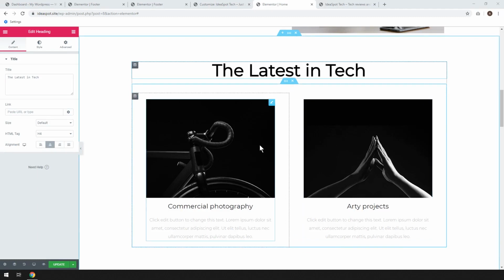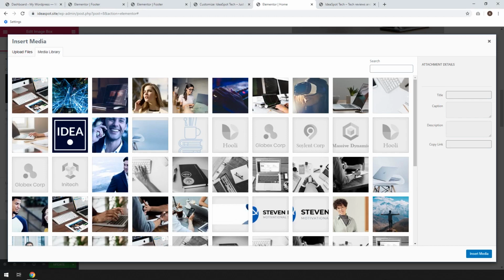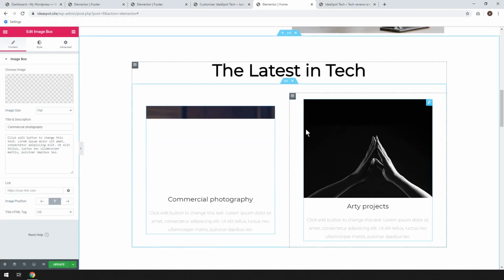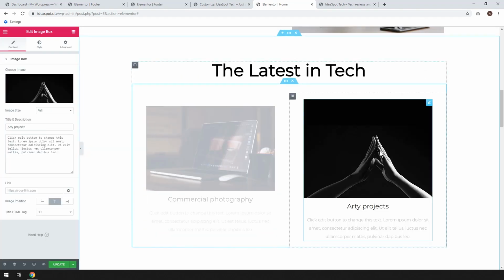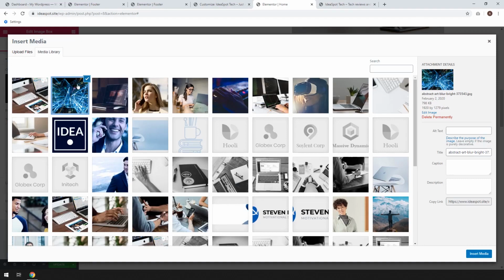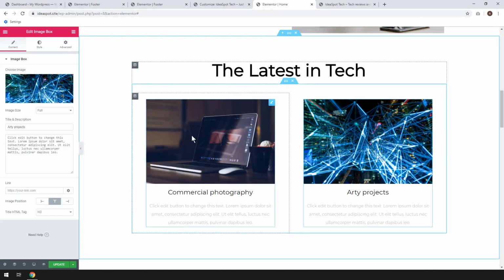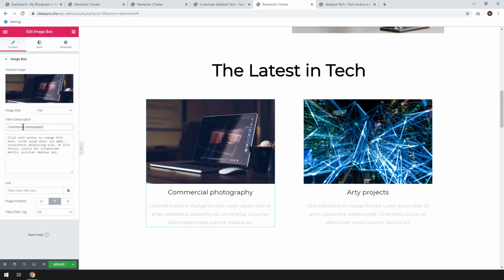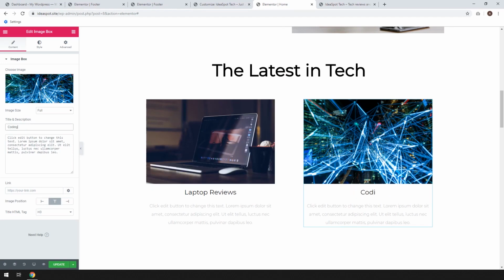We can change these images fairly easily just by clicking on them and again choosing a new image. Let's choose this laptop here. And let's choose this, click on this one. Let's choose this crazy looking matrix thing here. There we go. So instead of commercial photography, this could be something like laptop reviews. And this could be arty projects, could just be like coding tips.